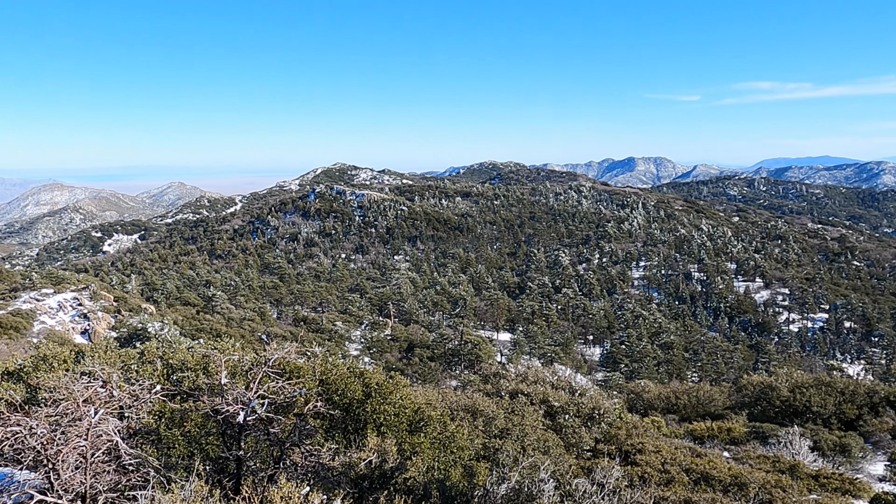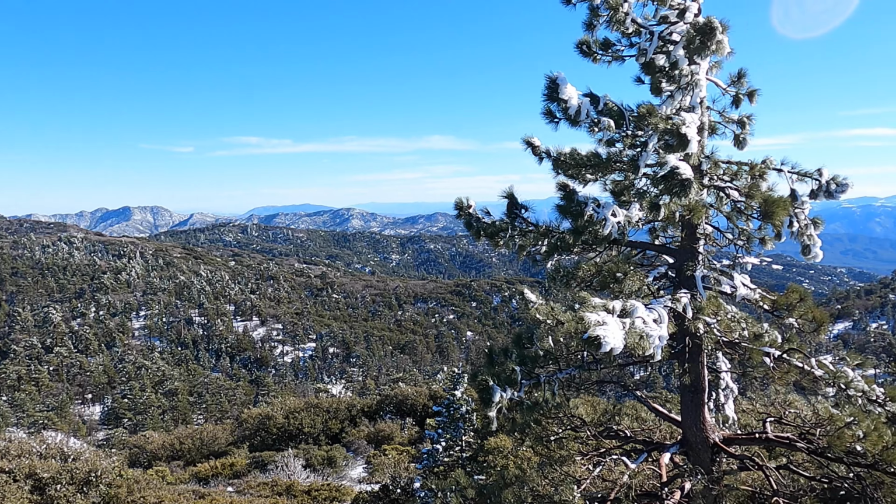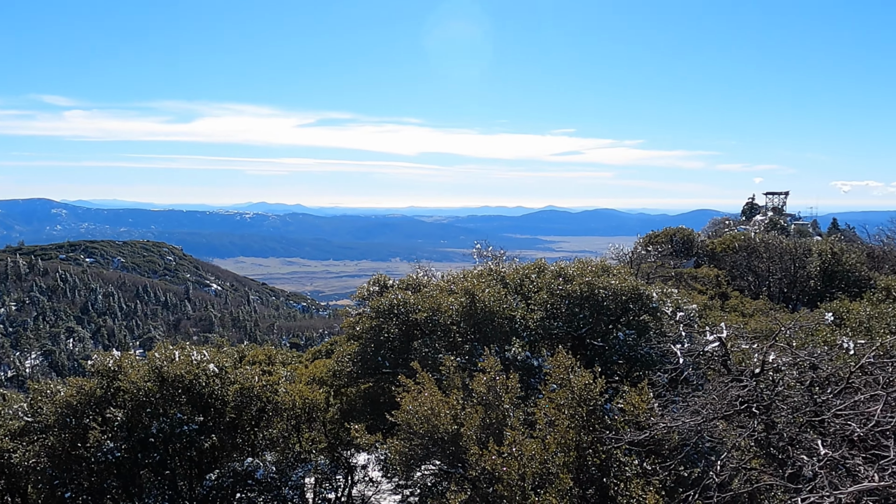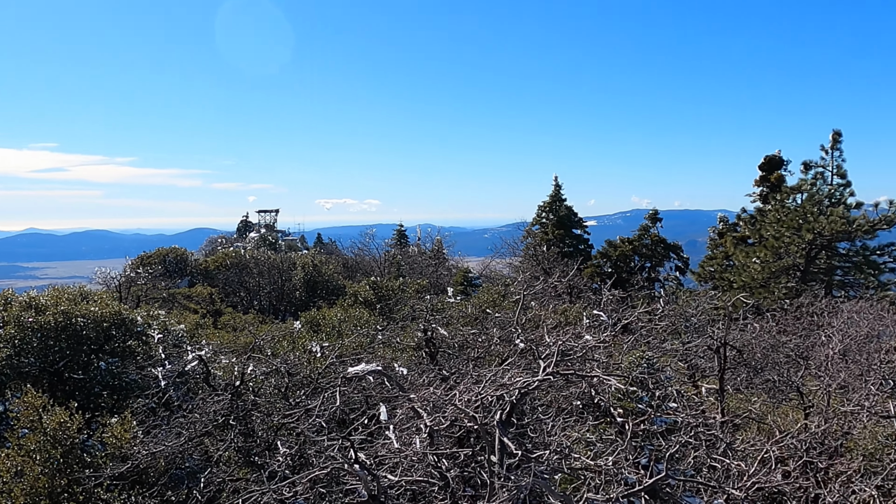So this hike, definitely a must do. Tallest peak in San Diego, guys. Now, I want to make a comment about that, because Cuyamaca Peak, according to everything I've read, is only about 20 feet lower, but a significantly easier hike than this.